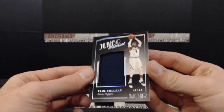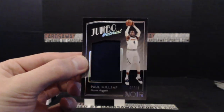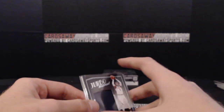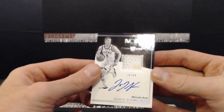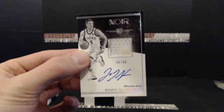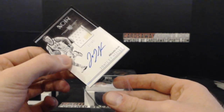Here we go for the Denver Nuggets. We have a number 249, Paul Millsap. Denver. Going to Andrew W. Next up, Milwaukee Bucks, baby, holy bam! Number 299, two colored rookie patch on card, Donte DiVincenzo. Milwaukee. Going to Drew K.